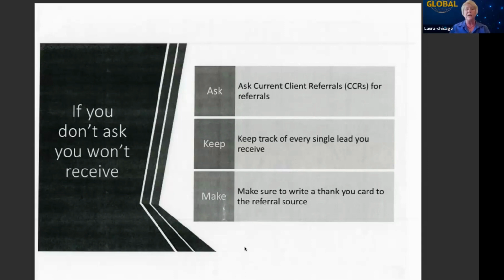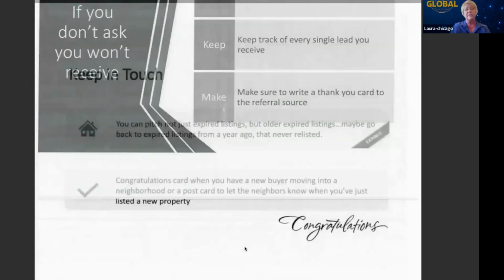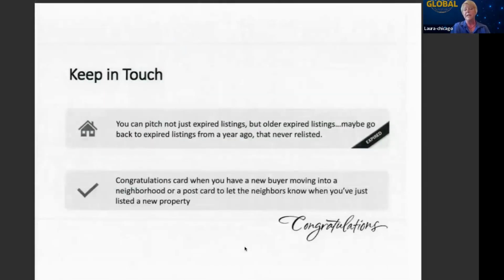So make sure you write a thank you note to everyone that sends you a referral. Really important. Notes themselves are important. And now we have time and reason to give notes. We've got Thanksgiving. You could give away pies. We've got the holidays, we've got New Year's, all kinds of reasons to write people notes. So keep in touch. So of course, expired listings, we all know about those.